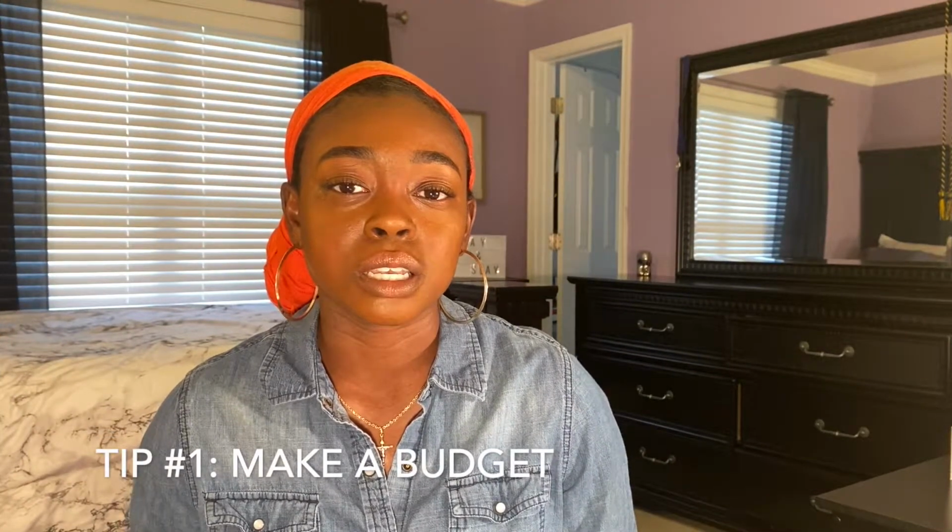So my first tip is to make a budget. It still surprises me that in 2020 there are adults in this world that don't have a budget for how they spend their money, but apparently it's a thing. So the first tip, make a budget. There are a lot of resources on the internet that will offer you different ways that you can most efficiently spend your money. Find one that works best for you and your lifestyle and your current situation.